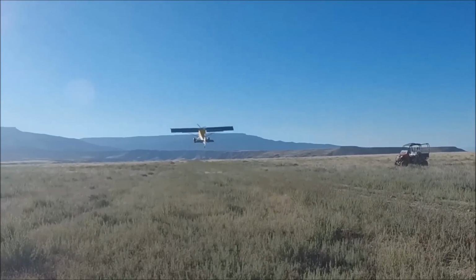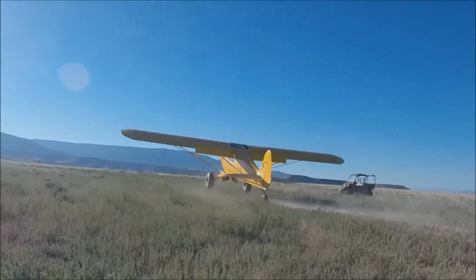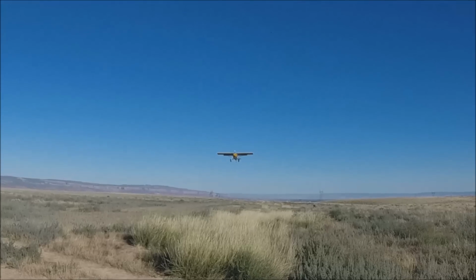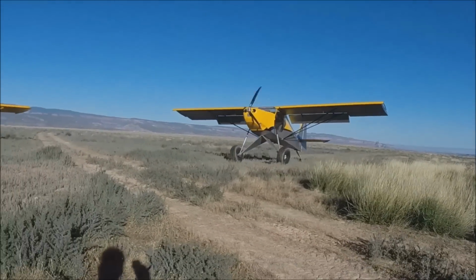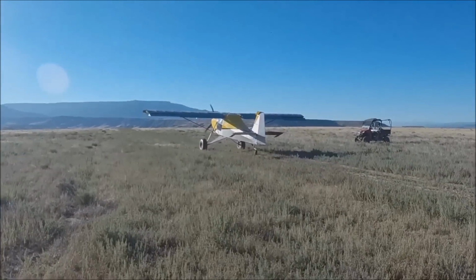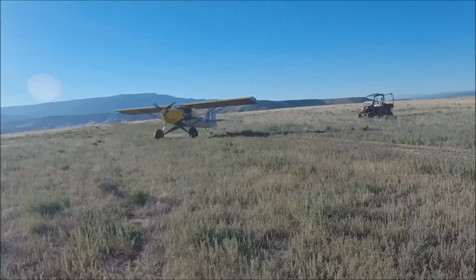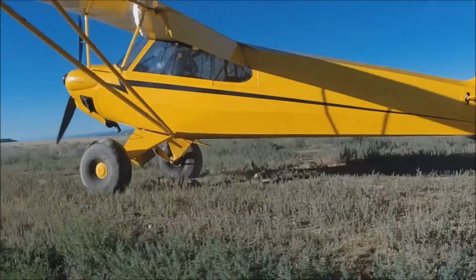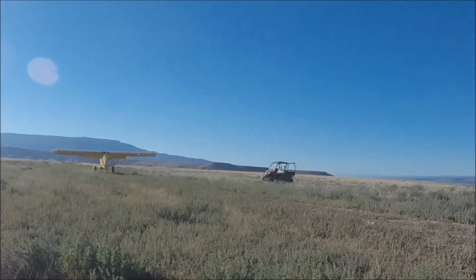He's up right at about 100 feet. Oh yeah, much shorter. I know the visibility is tough out of the snout. There we go, boom. Less than 100 feet. Nice, very nice. Perfect. That was great. And again, about 100 feet out with the ATV.